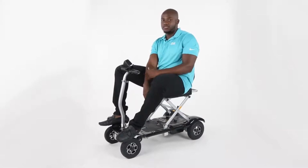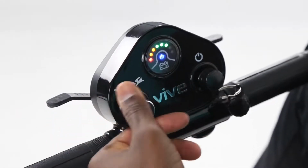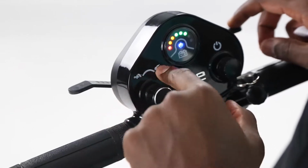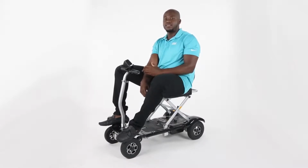It provides greater safety and control. The foldable scooter includes a speed adjustment knob, allowing you to set the maximum scooter speed up to 3.7 miles per hour. This unit is also lightweight yet very durable. The frame safely supports up to 220 pounds and only weighs 55 pounds.